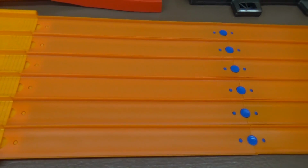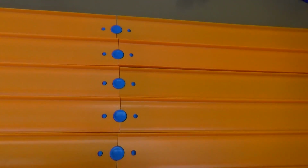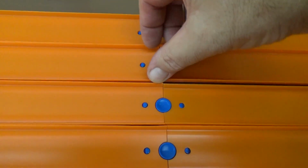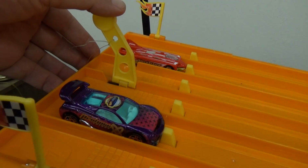What happened? Got to check the track. We're checking the track. It looks okay. Right here we might have a little bump. So let's pinch this side, and we're going to flare the outside. Let's do it again. Set, go.